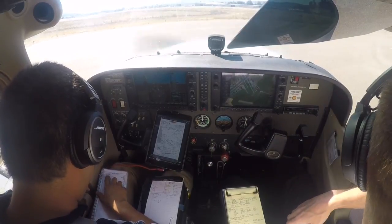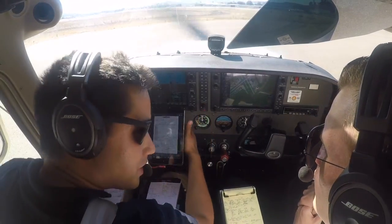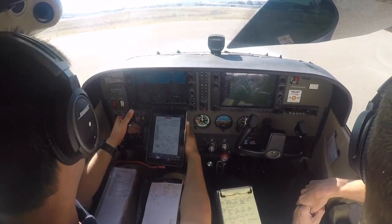Parking brake set, cabin's ready. You got your seatbelt on, everything? Okay, cool. We're good. Elevator trim set for takeoff. Flight controls. We're a Bravo Lima 8 at 4,500, to Long Beach, please. 626 Alpha 5.